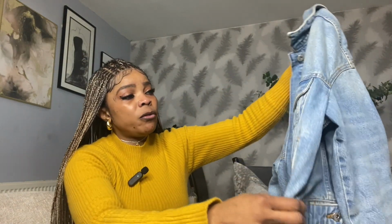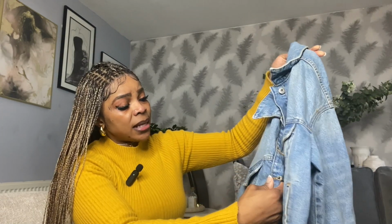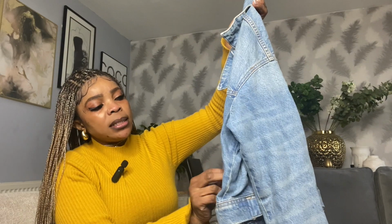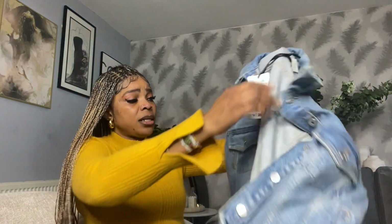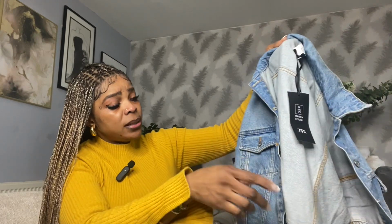But let's get down to the qualities of this beautiful dress. It does have pockets, flap pockets. It has pockets on both sides, and there's also a flap pocket on this side. But I don't know if it's just an illusion of a pocket. It's not a proper pocket. It's just an illusion of a pocket. So it does have that on both sides.